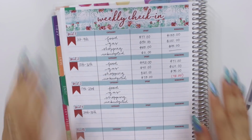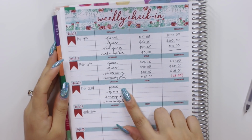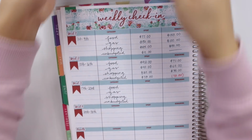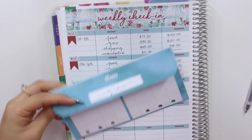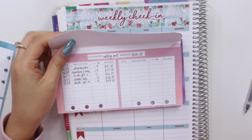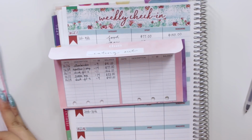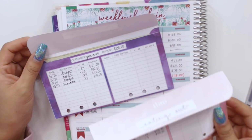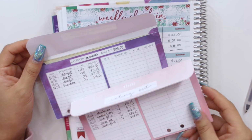So yes. Okay, so first we're going to go ahead and start looking at food. For food, I do categorize both my eating out as well as groceries for that. Groceries and eating out. I have spent a lot on my groceries cash envelope, so I definitely did not want to spend anything on it for this week, which I didn't.